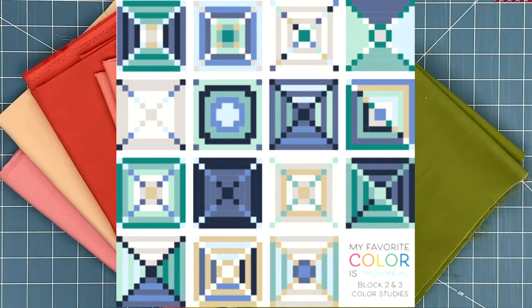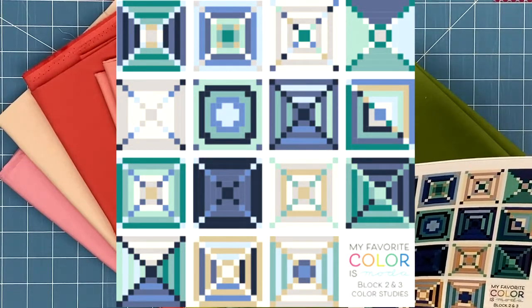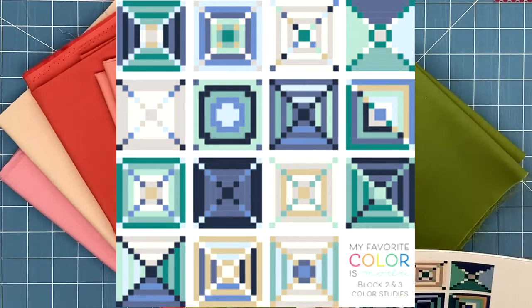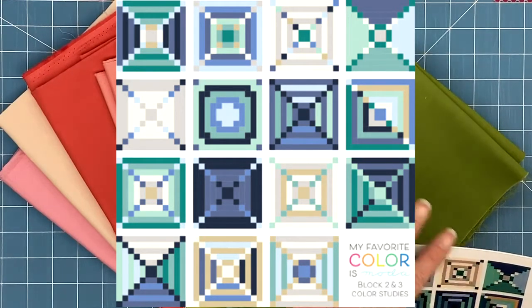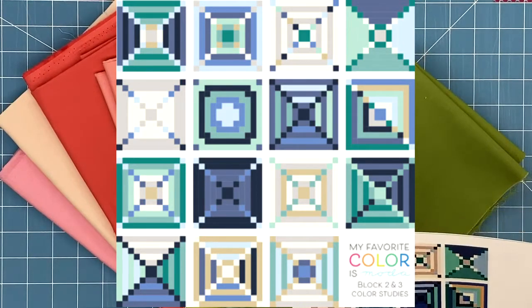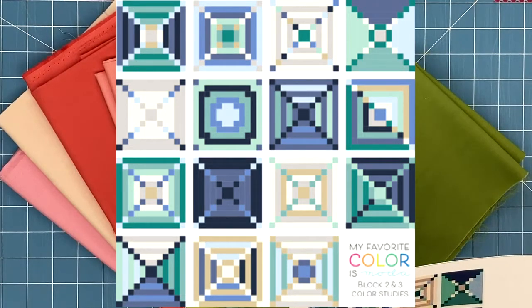So we have this picture here where you can see the exact same pattern is shown in 15 different ways. This is showing the coastal cool fabrics again, and the upper left is showing how you could have it be more blue. And the second one is how you have your rounds, the way that we did our number 3. And then we get into all sorts of different varieties. So you can see how a simple block like this can turn into an entirely different quilt.